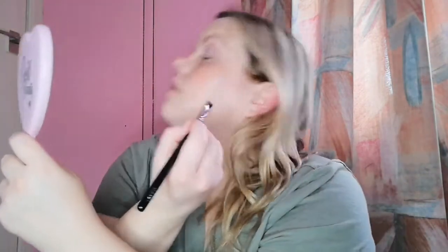Right, I'm going to take this brush here and I'm going to go into this darker shade. And I am going to put it right at my lashes. Just stamp it on there.